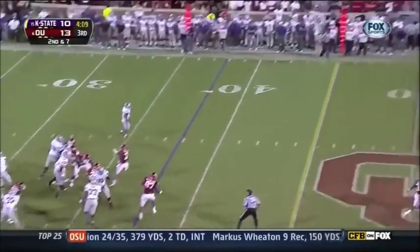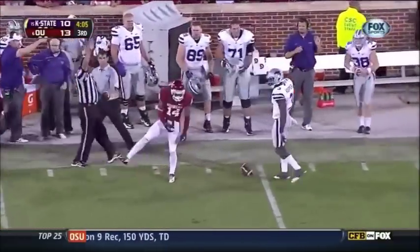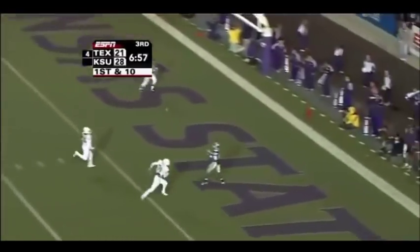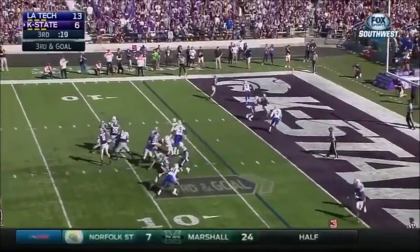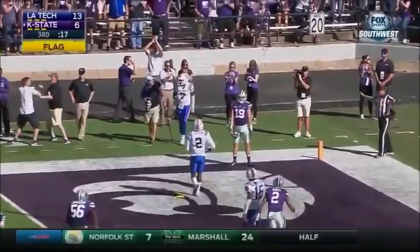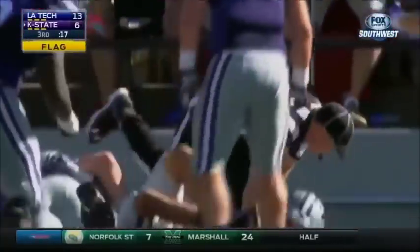Huebner with time, looking for it all. Sets up deep in the pocket to the sideline. Oh, what a catch! Chris Harper. And again, Freeman looking to the end zone, man open. Touchdown! Huebner to the corner of the end zone, and he caught it! Touchdown, Kansas State, Cody Cook.